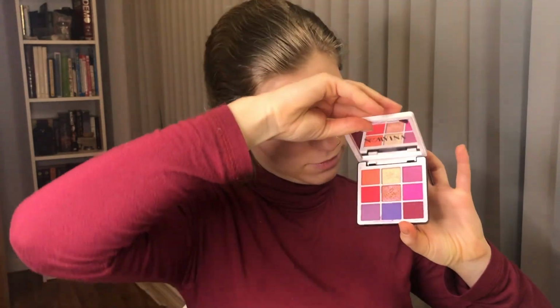So since last time, I got a couple more things. As you'll remember, this is the only eyeshadow palette I have. And then I actually got two more eyeshadow palettes. I bought this from my workplace. It had a defect, so instead of selling it full price, they sold it for a quarter of the price. And I was like, hell yeah, I'm gonna buy that. So I got this Morphe palette.